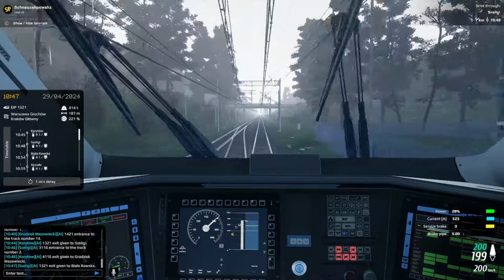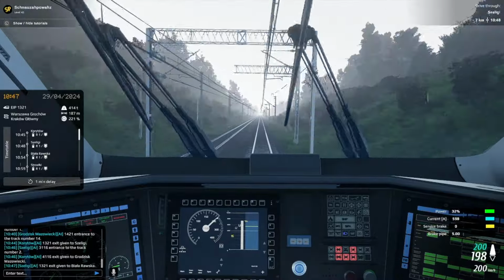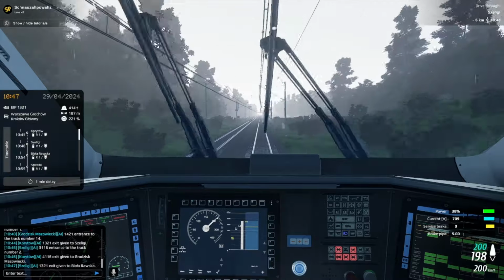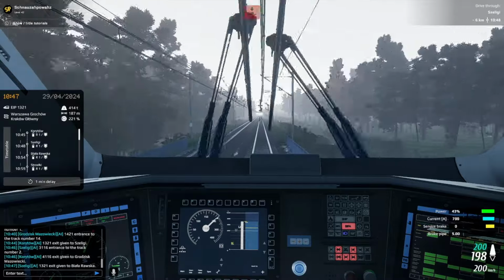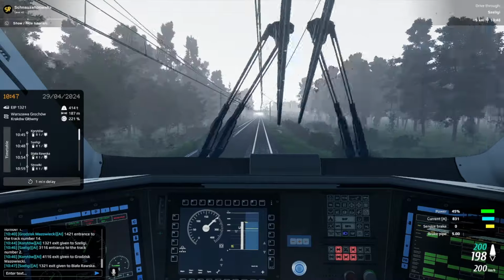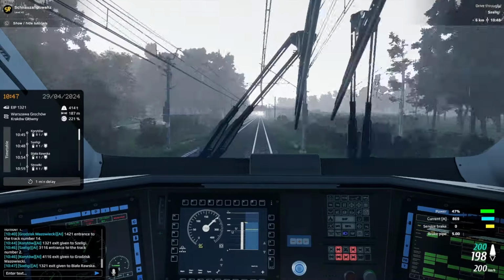It's only getting better. And it looks incredible, too, and it runs incredible. I've got a fairly modest machine, and it's just smooth as butter. I'm on a multiplayer server right now with people. Every now and then you'll get a hiccup, but it's not that constant stutter like you get with some other so-called train simulator games.